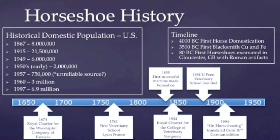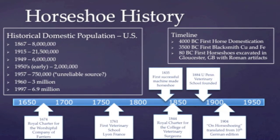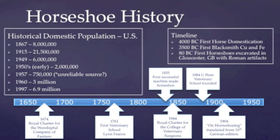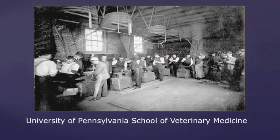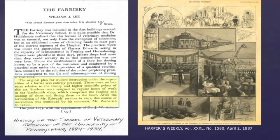So there's very, very few people available, that's 300 people essentially, to take care of 8 million horses. So there's a big need that kind of came in through this. And with that, the University of Pennsylvania started, and specifically, there were some really great examples of how they incorporated farriers into the veterinary school. It was one of the first buildings that was constructed.